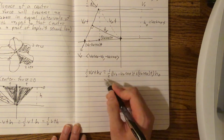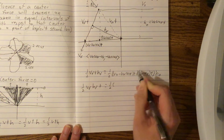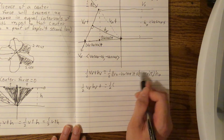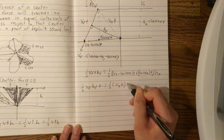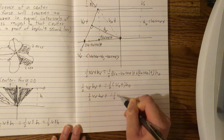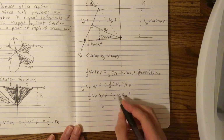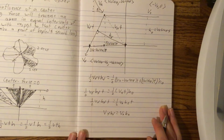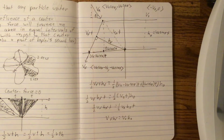Now, let's simplify our expression here. So 1/2 VF HF times time equals 1/2, well, negative VA cos theta times t, if we distribute the t to v naught in that term, just cancels out with this. So we end up getting just the v naught times t times h naught, and hence 1/2 VF HF times time equals 1/2 v naught h naught times time. We can further simplify this if we divide both sides by 1/2 and time. VF HF equals v naught h naught, or the product of v naught times h naught equals the product of HF times VF. Now, this is very important.